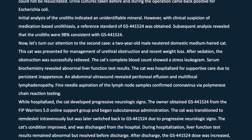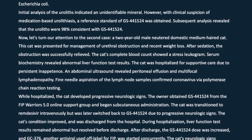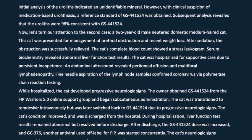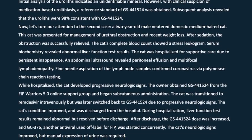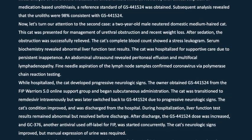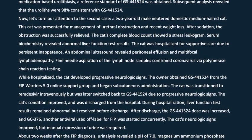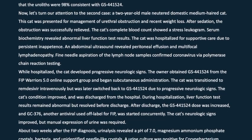An abdominal ultrasound revealed peritoneal effusion and multifocal lymphadenopathy. Fine needle aspiration of the lymph node samples confirmed coronavirus via polymerase chain reaction testing. While hospitalized, the cat developed progressive neurologic signs. The owner obtained GS 441524 from the FIP Warriors 5.0 online support group and began subcutaneous administration.